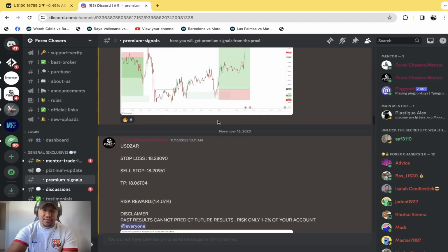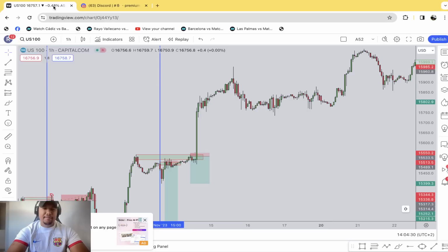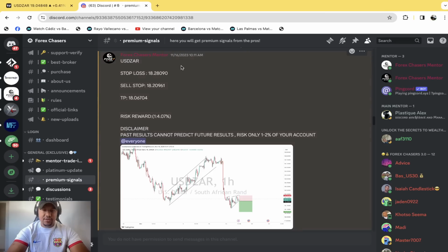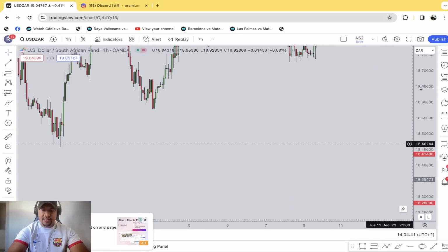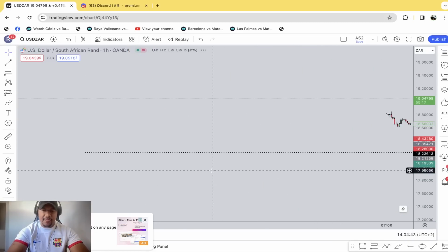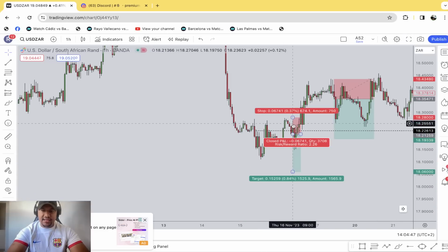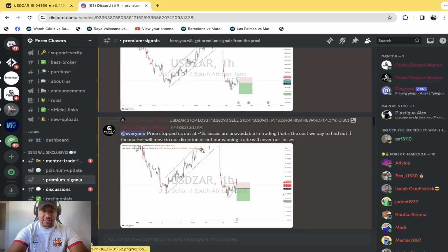So the Euro USD trade is the highlight. Now we've got a USD ZAR trade. These trades, both of them, once again, you can see here. So here we go, USD ZAR 16th of November. And then we go back there to the 16th of November. There you go. You can see here, this trade had hit stop loss. That one also, stop loss got hit over there. You can see there, stop loss hit.